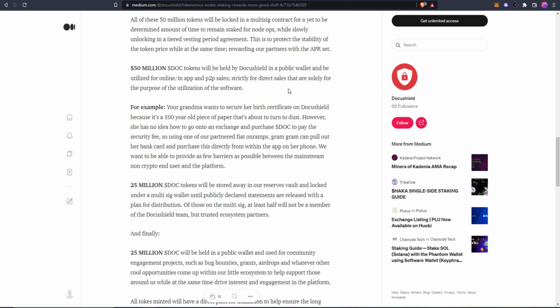We want to be able to provide as few barriers as possible between the mainstream non-crypto end user and the platform. So this is a very important and great choice on the Docushield team side of things. You want to make it as simple and easy to use, especially for these mainstream non-crypto end users that they're talking about. These are the people who really don't know how to use an exchange. They don't know how to use wallets. They don't understand a lot of the things that people who are in the crypto space already know. So making it very easy and simple to use for those people is going to be a great thing to do.